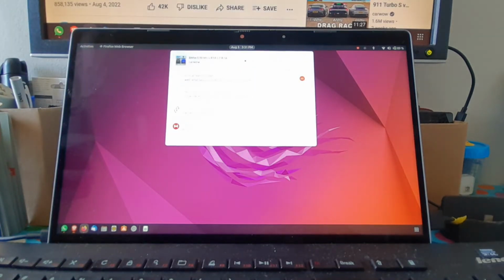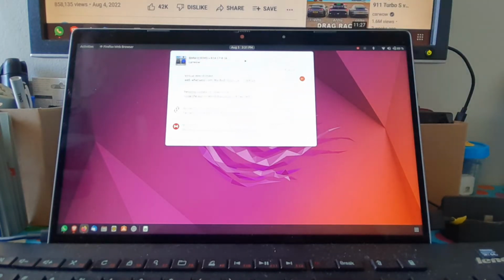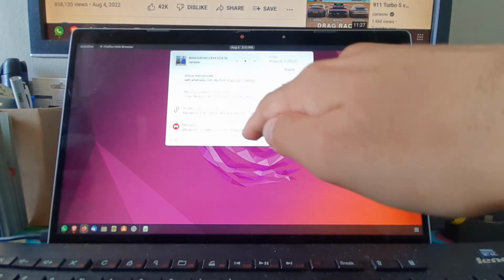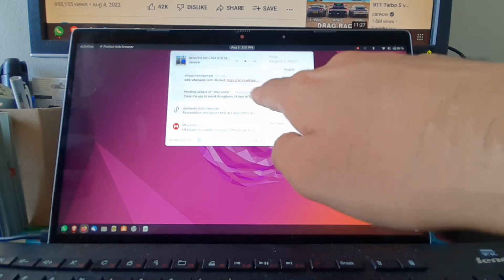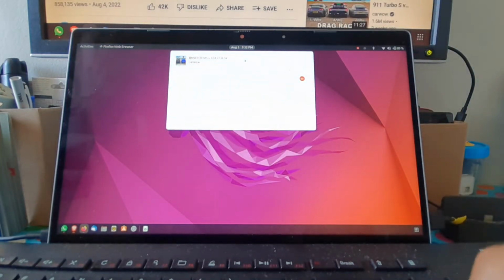Swiping from the middle. Wow, over here we are greeted with a nice notification as well as the calendar. We don't have that basically on Windows. It says Mega Sync and some other things, so that's quite nice. You can clear it like an Android phone.